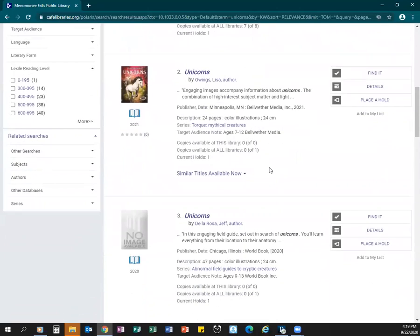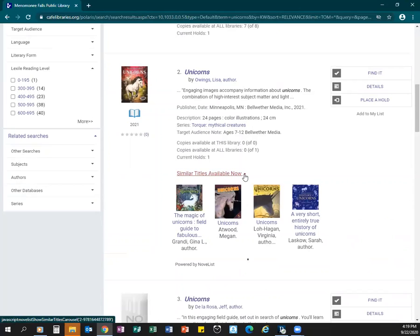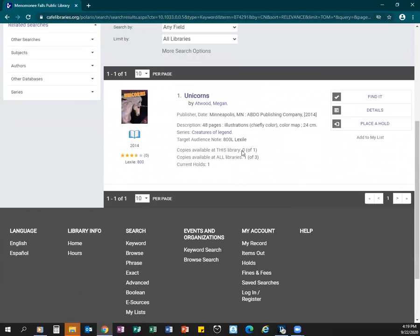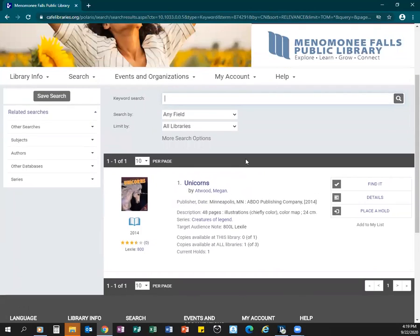We also have similar titles available now. So some of these will be linked and be able to show you other titles available to be searched. So we can link over to this unicorn and this. So our copy, the Menomonee Falls copy, is checked out, so it is owned here, but 0 is available, so checked out at this time, and there is a hold. So this is another one that we would be able to place a hold on. And let's do that. So let's place a hold.